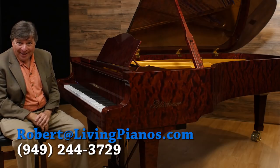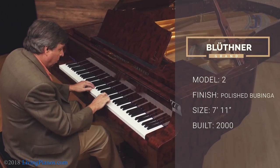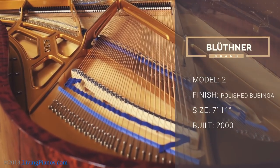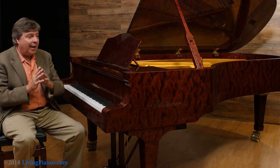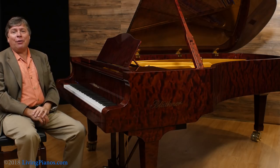I'm Robert Estrin with a really one-of-a-kind piano, this almost 8-foot Blüthner semi-concert grand piano in a spectacular Bubingo wood is in absolutely brand new condition. Purchased new in 2000 and never really played. It has just sat in the living room. Our technicians took it to a very high level.